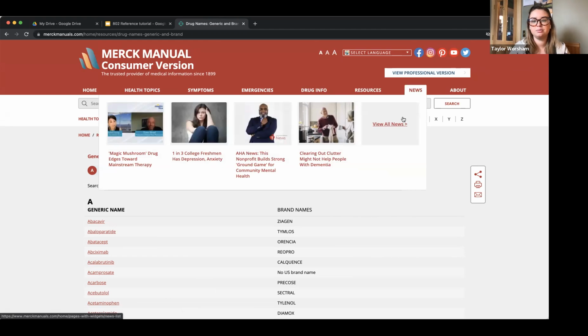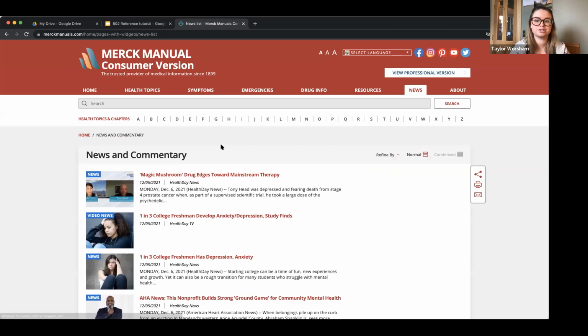Next is the news tab, and I'll breeze over this one because there's many different sources on the web for health information news. Like I was saying about drug info, it's always great to scrutinize and look into the source of the content. Something you can do to fact check it is examine the author's credentials, when it was published, if it was peer reviewed, and what the company that's publishing it is all about. So it would be good before you read too much of this news to Google HealthDay and do a little more research. So that's the health tabs.